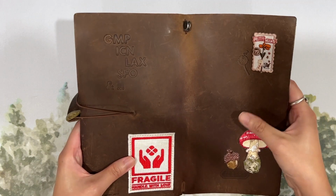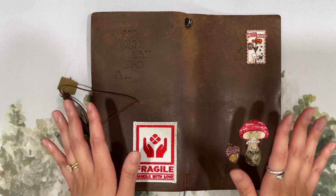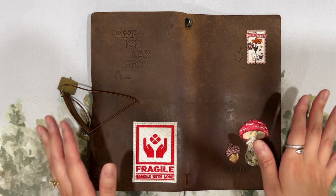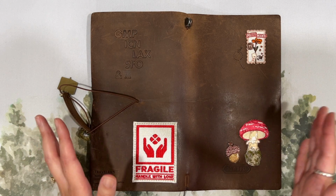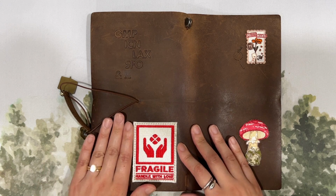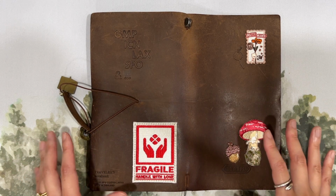It's super soft. I don't know what it is about this particular brown leather. I'll go into this a little bit more later because I also have another brown traveler's notebook. They are very, very different from each other. And I think that makes sense just depending on production years, difference in leather, that is completely natural. But I do like that I have 2 very different brown traveler's notebooks.